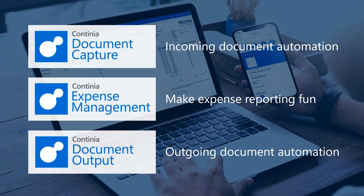And then in the middle, we have expense management, and that is, as you might expect, for all the employees incurring expenses and having to get reimbursed. We automate those processes as well, and dare I say, even make expense reporting fun. I know it's questionable, but we've had that comment from several customers, so we like to say that as well. Chris is going to show us document capture and expense management today, but I'm going to highlight first in each some of the key functions, features and benefits for you.